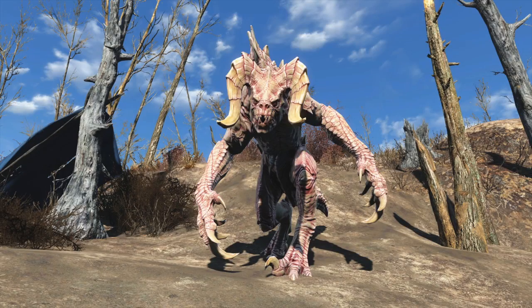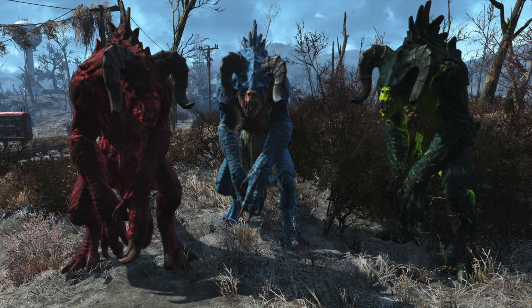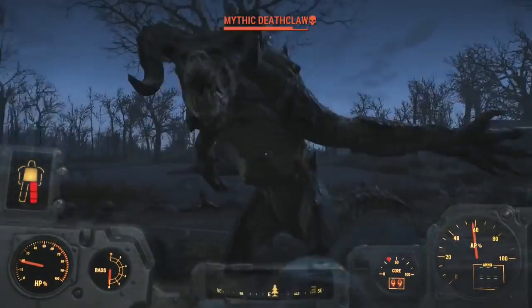Albino Deathclaws are completely pale and have extremely high health, while chameleon Deathclaws have returned to their roots and change colours during battle. Mythic Deathclaws are the strongest type of Deathclaw seen so far, with a legendary Mythic Deathclaw being one of the most dangerous enemies you can ever fight.